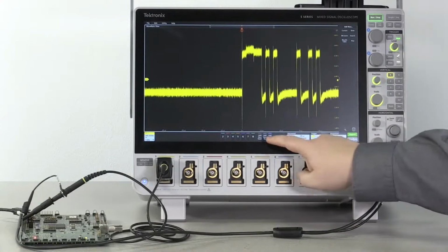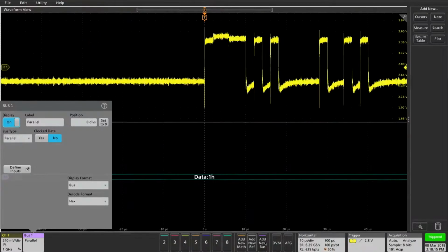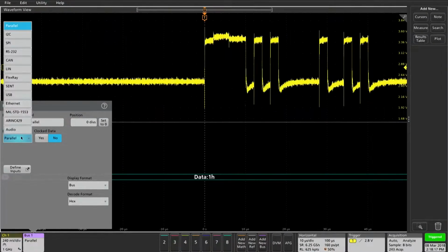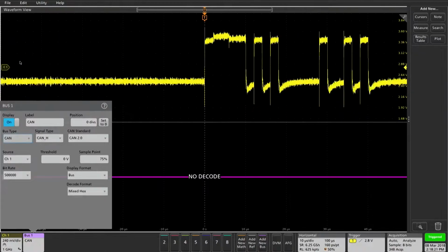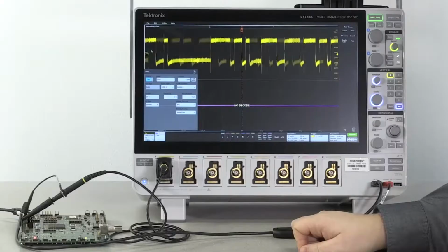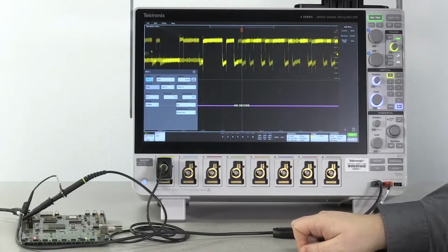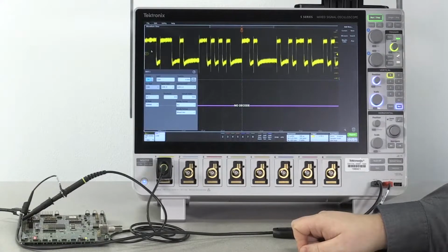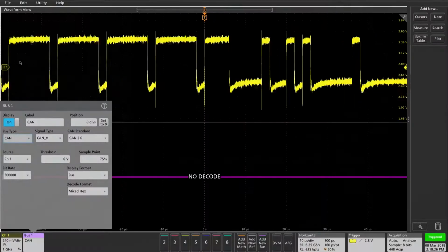Tap Add New Bus to add a bus. Now you can select CAN from your bus type dropdown. This signal is a CAN high signal running at the 2.0 protocol. We can also do CAN FD, ISO, and non-ISO versions in our decode. We want to make sure that the bit rate is set correctly. 5 megabits per second is what this signal is running at, so we can leave this correct.